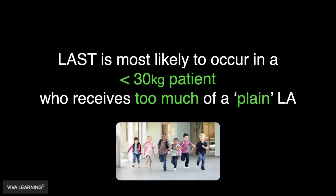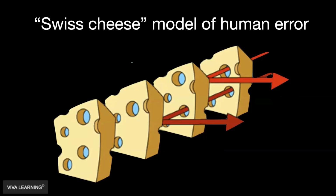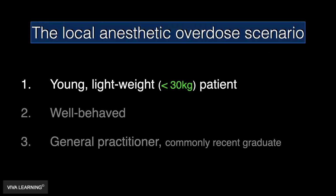I've been teaching since 1973, and unfortunately, I've been involved as an expert witness in 27 instances of overdose of local anesthetic in children. Sadly, the vast majority of them died, and the ones who survived suffered from permanent brain damage. So I want to talk about this. I want to talk to you about the Swiss cheese model of human error. Swiss cheese has holes in it, and if you were to take 4 pieces of Swiss cheese and put them together, those holes do not line up. So what we're going to be talking about is a scenario.